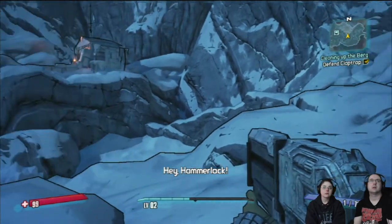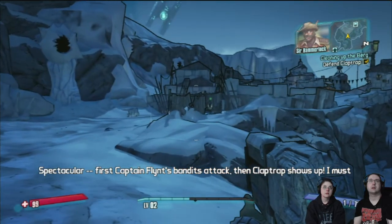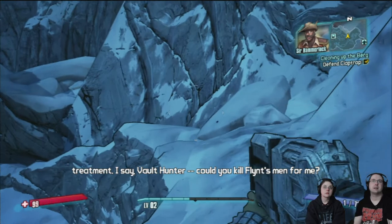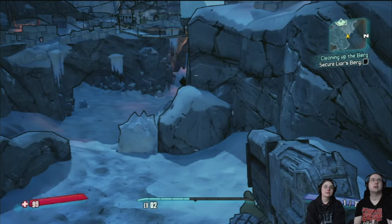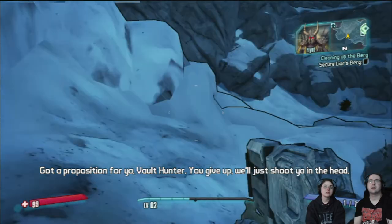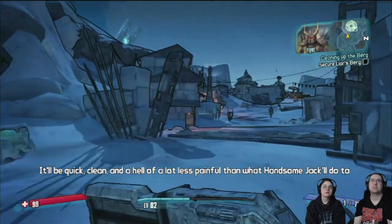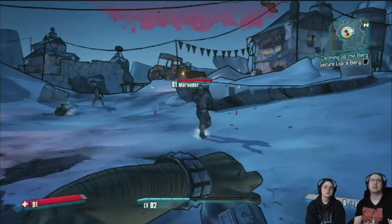Hey, Hammerlock! Spectacular! First Captain Flint's bandits attack, then Claptrap shows up! I must have been horrifyingly cruel to puppies in a previous life to deserve this kind of treatment. I say, Vault Hunter, could you kill Flint's men for me? Probably. Where are you going? I thought I remembered there was a secret way. For you, Vault Hunter. In over there. You give up, we'll just shoot you in the head. It'll be quick, clean, and a hell of a lot less painful than what Handsome Jack will do to you. Oh, shit.